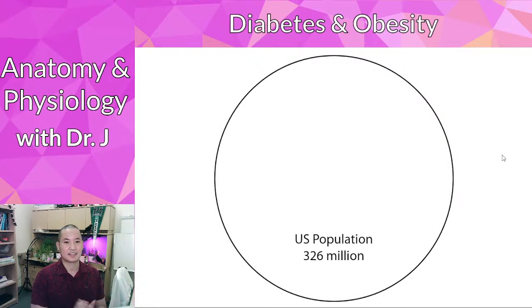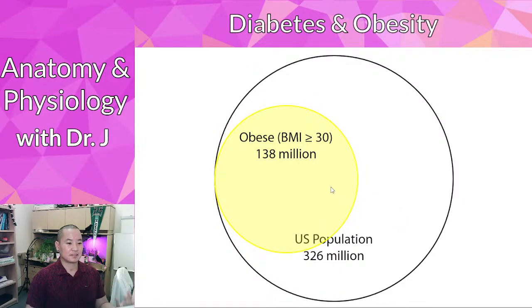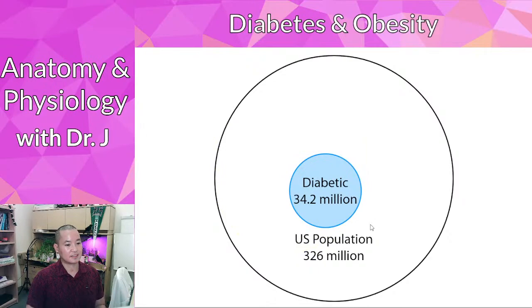I draw this circle, and in terms of this Venn diagram I'm showing you, the area of this circle represents the proportion of the population. Unfortunately, I fall in this as well, but most of the American population is, by BMI standards, overweight or obese. So about 241 million. Among Americans, about 138 million fall in the obese category based on BMI. And around 10% of Americans have diabetes mellitus, whether diagnosed or undiagnosed.